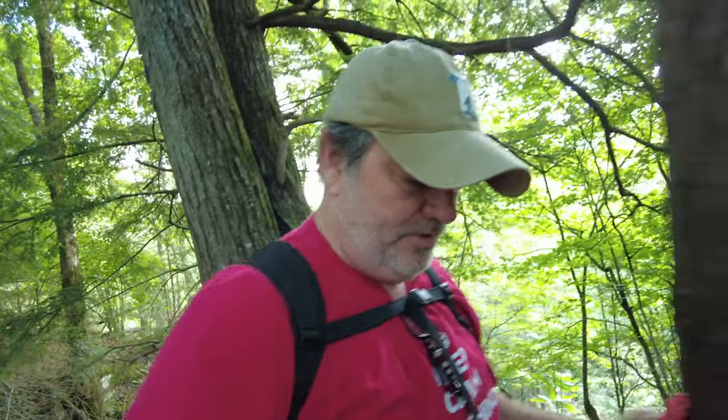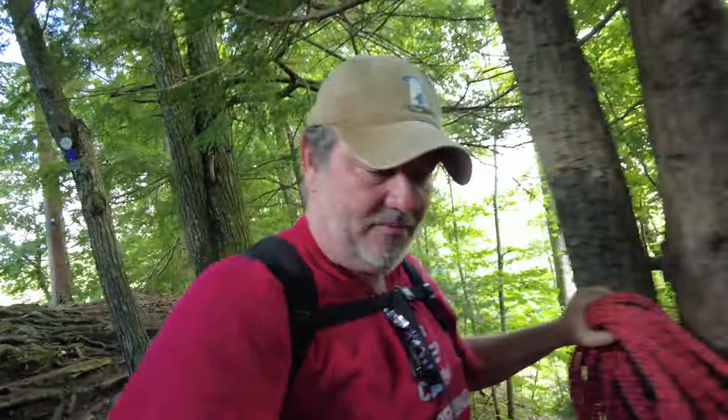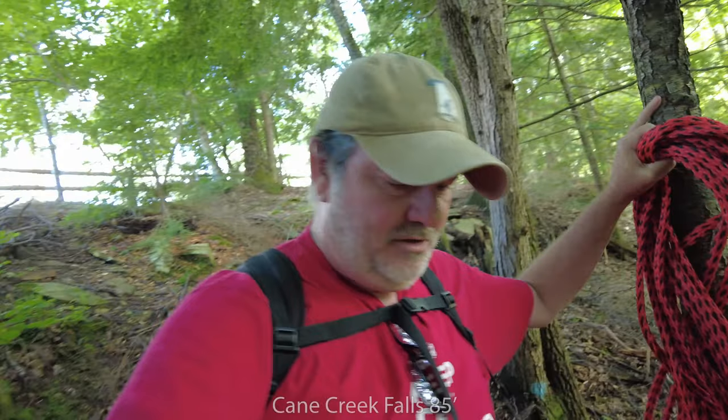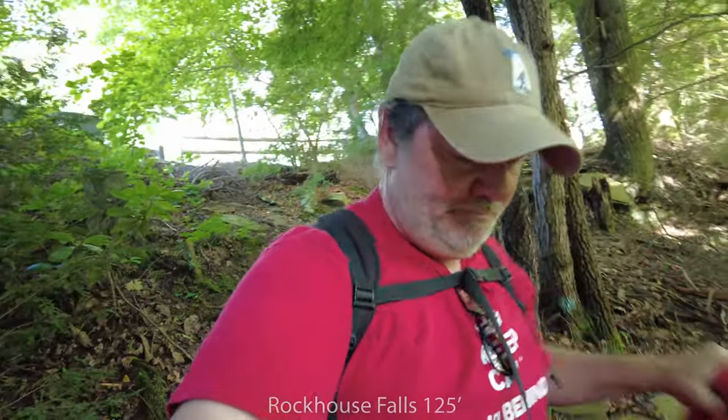Hello and good morning. It's Phil Thatch and I am here at Fall Creek Falls State Park, and I'm attempting to get down to the bottom of the beautiful waterfall here. Not Fall Creek Falls, but the other falls, which for some reason I have forgotten the name of, so I'll put it on the screen.